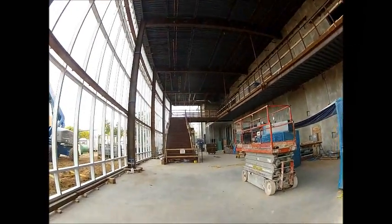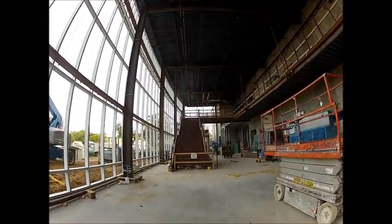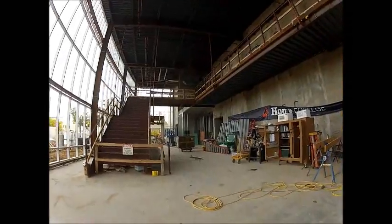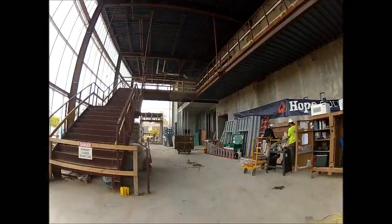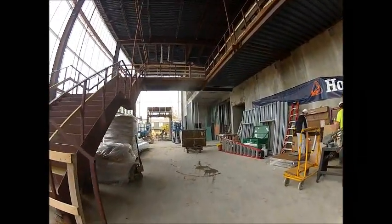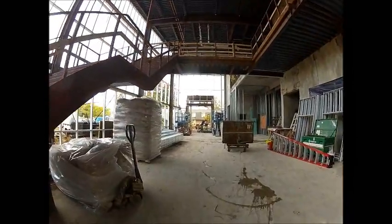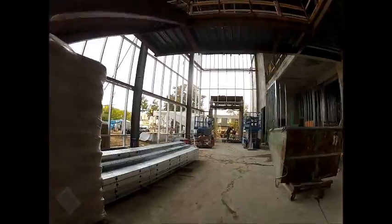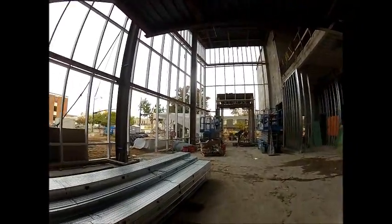We'll go over this way, going to the north side. You can see the vestibule that exits out onto 9th Street, straight ahead of us here. That'll lead us over to the concert hall itself here.